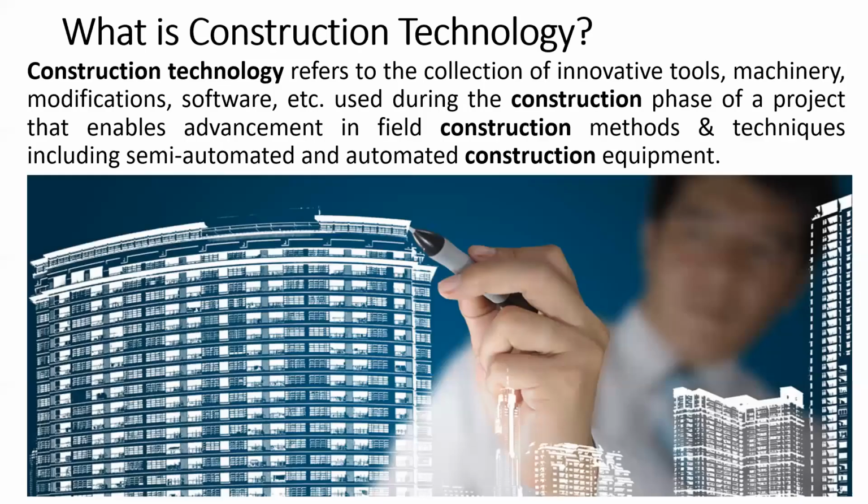So, what is construction technology? As you see, construction technology is defined as the collection of innovative tools, machinery, modifications, software, etc., used during the construction phase of a project that enables advancement in construction methods and techniques, including semi-automated and automated construction equipment. We can take that a step further and include pre-construction technology, such as online bid rooms, bidding management apps, etc.